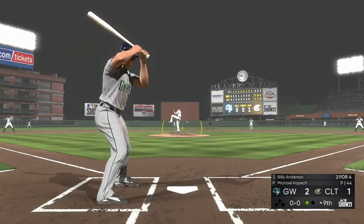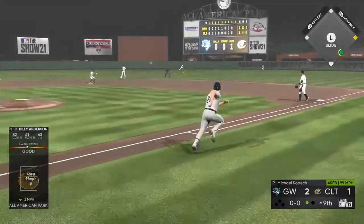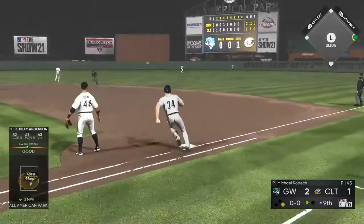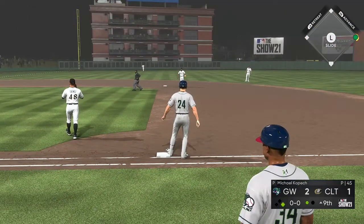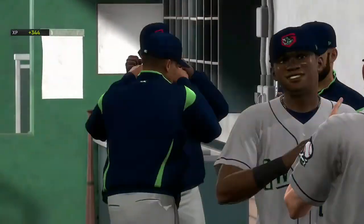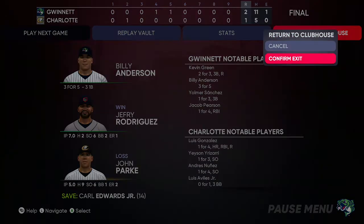At the plate, Billy Anderson. Liner towards second. That gets down, and he's got himself a base hit. Hey, which is normally the case in these close ones. You have a one-run game, a 2-1 decision.